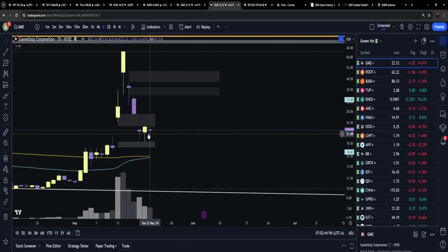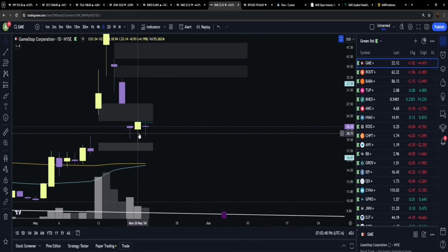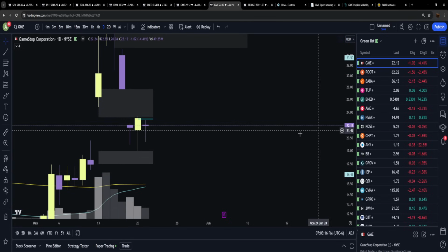And what's very interesting is the size and the structure of these candles. First we had a dragonfly doji that printed right here, and that was kind of strange. And then we had this bullish engulfing candle, and that was really great, because that looked like it might be some bullish continuation. And once we had that bullish engulfing, things started to look really positive. There's still a whack of volume coming in, but we're finding support.